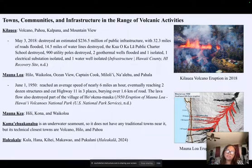Kilauea is the youngest volcano, and its nearby towns are Volcano, Pahoa, Kalapana, and Mountain View. And because it is the most active, it's the highest threat volcano. And on May 3, 2018, it destroyed an estimated $236.5 million of public infrastructure.